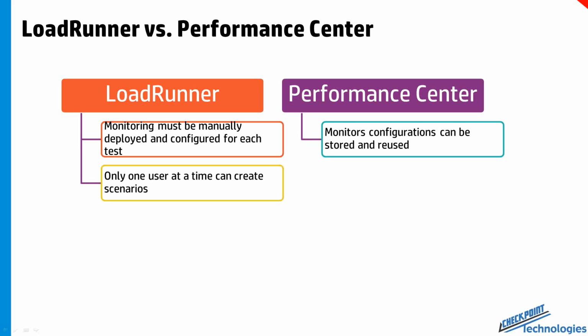With LoadRunner, the way that it's set up is that the scenario is really the brains of the operation with the controller. Only one user at a time can create those scenarios, and that's per controller. So if I only own one controller license, I can only have one person creating scenarios. That includes tying in the monitoring, creating the monitoring, setting up the load profile. All those activities are done within the controller, and it's really a single-threaded operation. So if I have multiple team members, only one person can do that at a time.